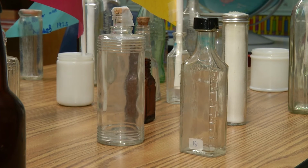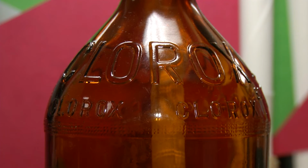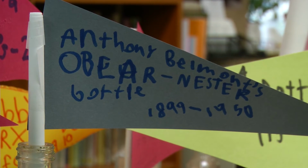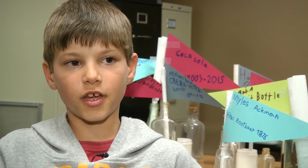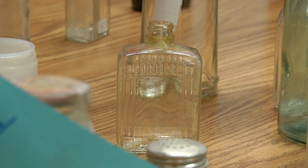Matthew's teacher, Linda Potter, says the project not only helped students practice reading for information, but it also taught the importance of trying a variety of approaches when conducting research. Every other little bit of what you found out about it, you'd be like, huh. You never knew that you'd have an opportunity to find out about all of this stuff.